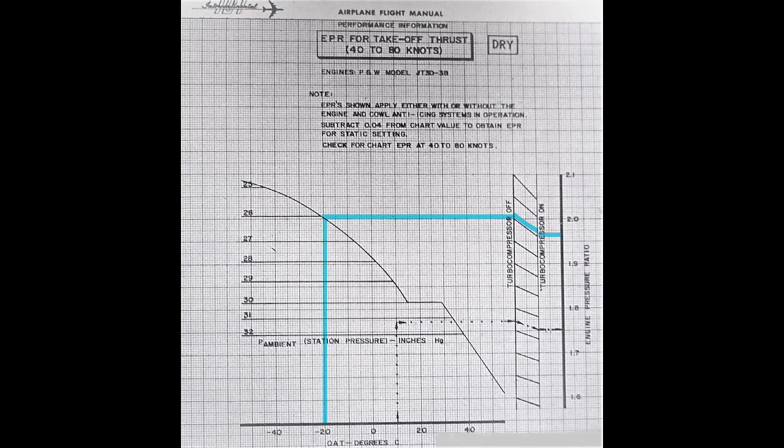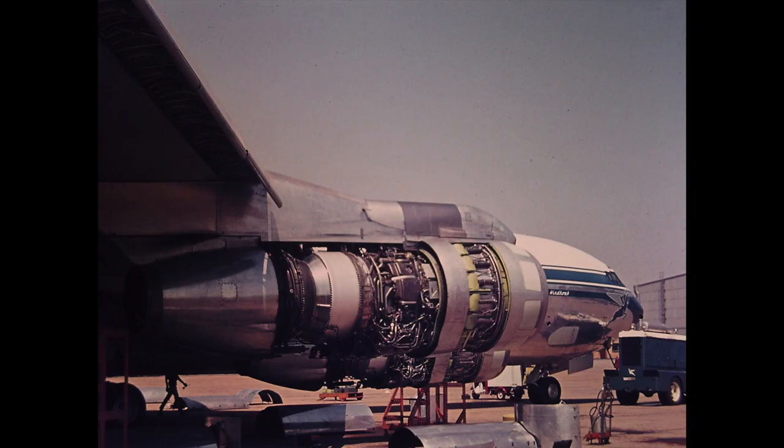with figures. We will now just look, and we'll do this later, but there's obviously a chart, a power setting chart, and it's showing what EPR to set up for takeoff. Obviously using outside air temperature, ambient pressure, and then there's another factor, they're showing the turbo cron pressures, which we'll talk about a bit later. And this picture shows a typical twin spool turbofan engine without its cowlings on. And in this case, and it's about thrust reverse, we have two thrust reverses.